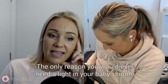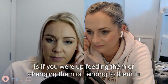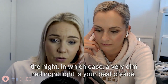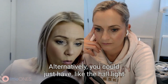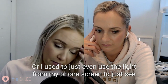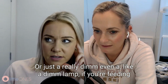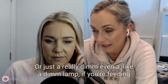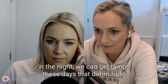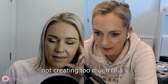The only reason you would ever need a light in your baby's room is if you were up feeding them or changing them or tending to them in the night, in which case a very dim red night light is your best choice. Alternatively, you could just have the hall light on and a bit of light spill. Or I used to even use the light from my phone screen to see my way around my baby's room in the night. Even a dim lamp if you're feeding in the night. We can get lamps these days that dim right down, or hue bulbs. You can have them on their lower settings so that it's not creating too much light.